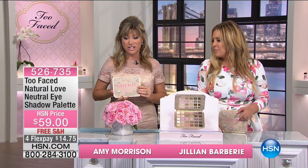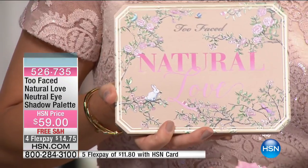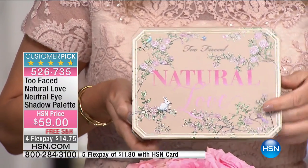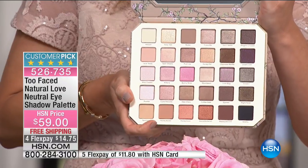I've never had the chance to talk about the Natural Love Neutral Eye. This is a shadow palette. It has sold out twice on hsn.com and has really never made it to air. It always sells out. Why? Because this is the largest eyeshadow palette that Too Faced has ever done. Look at this. Oh, so yummy.